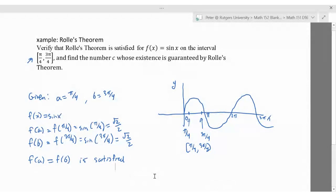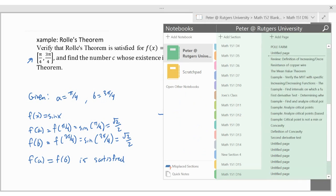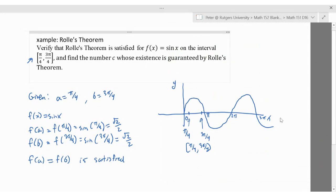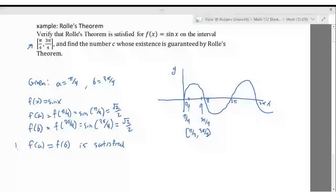All right, everyone with me so far? Everyone understand why you need to verify that? Yeah, okay, good. In order to see that Rolle's theorem applies, because I don't have Rolle's theorem up here. Okay. So Rolle's theorem requires that f of a and f of b are equal to each other. All right, so that's condition 1.